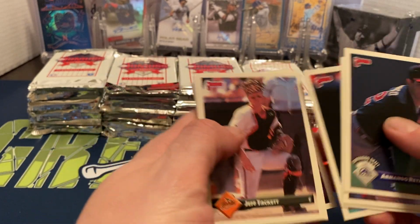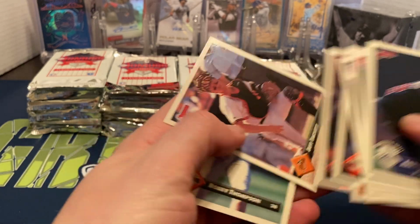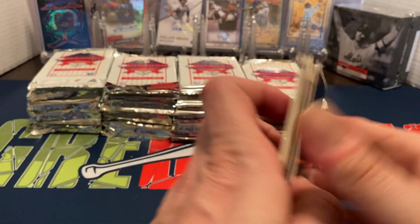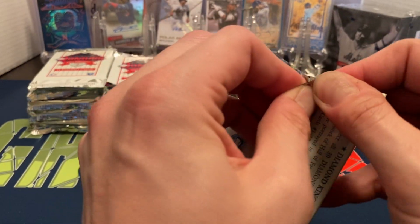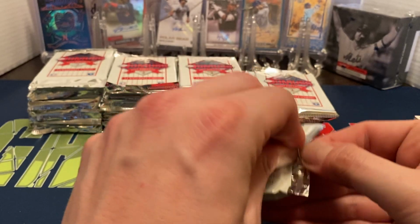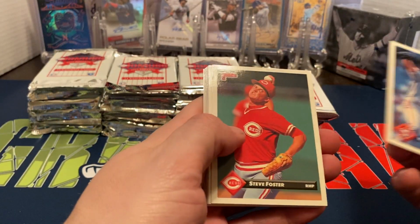For the most part, Alan Trammell's not a bad one right there. So, see what we get. I feel like that Jeff Tackett we got twice in this same pack, right? Yep, we did. So like I said, basically trying to pull some Hall of Famers, some Diamond King cards. I'm trying to see if there were odds on the pack, but I think at the time they weren't necessary to put the odds on.